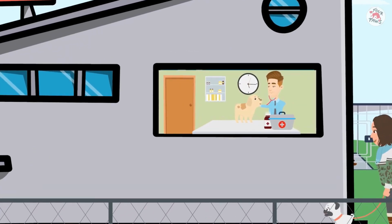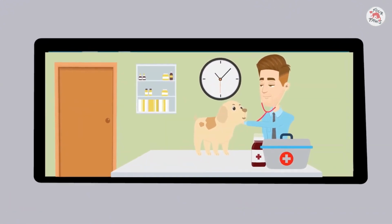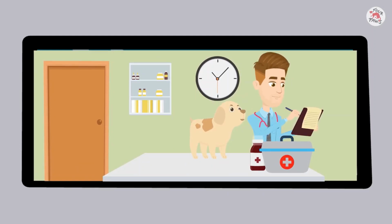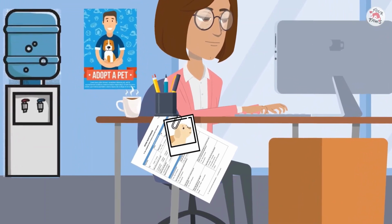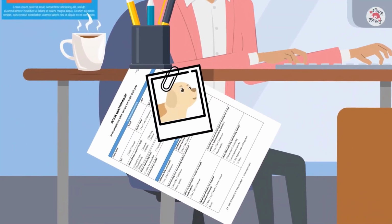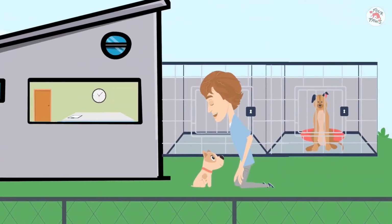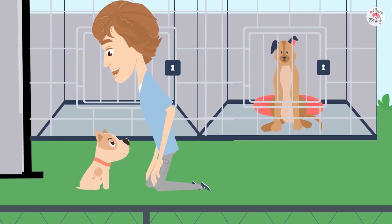A veterinary health check should be the first stop for dogs brought into your shelter. On arrival, each dog should be dewormed, vaccinated, microchipped, and scheduled for neutering. It's also important for shelter staff to complete a thorough admissions process. Keeping detailed records about each dog is a crucial step towards rehoming. Shelter staff and volunteers play a huge role in helping dogs adjust to life in the kennels.